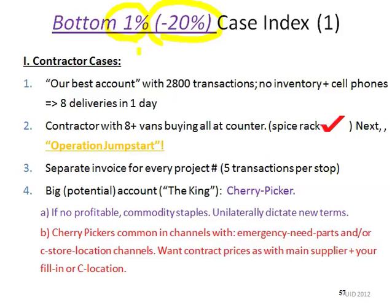And I've got a number of case studies. In this first slide, this case index, the first category of customers I'm going to talk about are contractor cases. We'll look at a contract supply company who's selling to commercial job contractors who build foundations with all sorts of cement and rebar and sealants and so forth.